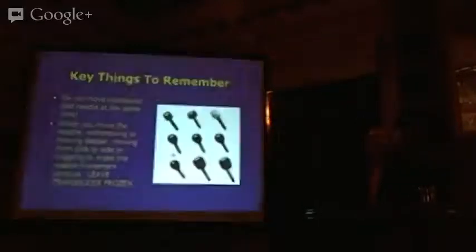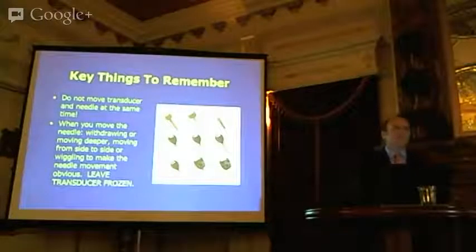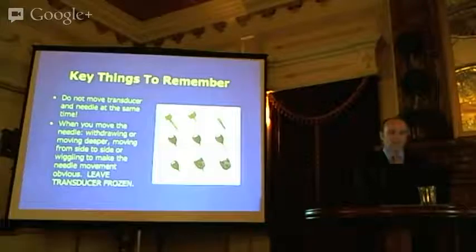Even though there's difficulty to it, there's a certain beauty to it, because if you don't see your needle, you have to stop and find your needle. And if you want to cover the entire vessel and look through your needle, you have to move your transducer, or pan or fan your transducer, whatever terminology you want to use. The key is never move your transducer and needle at the same time. That is how I've gotten in trouble. That's how my residents and fellows have gotten in trouble. If you move the transducer, don't move the needle. If you move the needle, don't move the transducer, or you'll get lost.